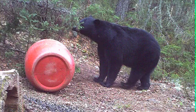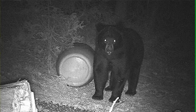And what you're looking for is a bear that stands well above that barrel with his shoulder when he's flat-footed, standing there with his head level or down. That's a pretty good bear. If he's twice as big as that barrel, you got a real good bear.